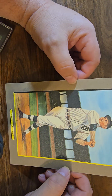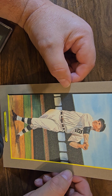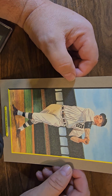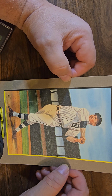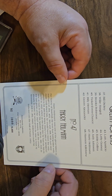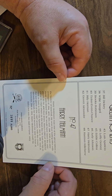This is a really neat piece here. Harry Heilmann from the Detroit Tigers. And I love the image of the swing. This is a really cool picture. The more I've looked at it, the more I really like it. The nice blue sky. And this is number 3899 out of 5,000. And Harry Heilmann was inducted in 1952 into the Hall of Fame.